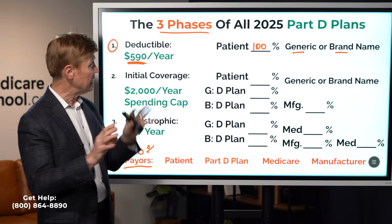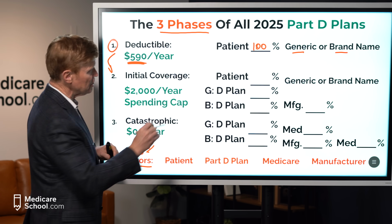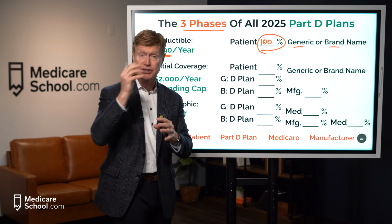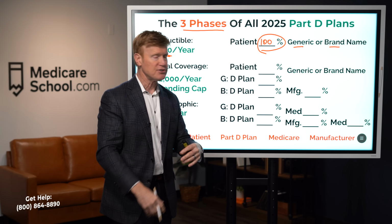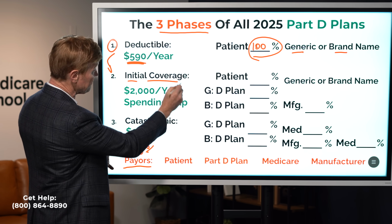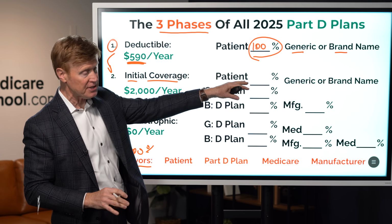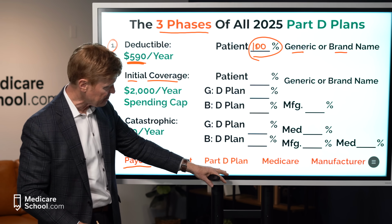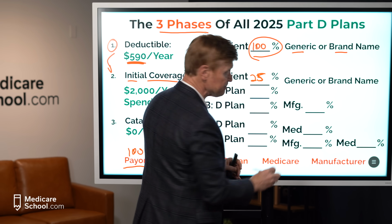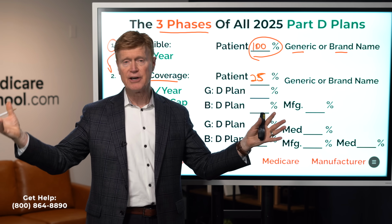But if we do, if we reach that deductible, then what's going to happen is then we go to phase 2. So you are 100% responsible for the cost of medications. Now, of course, those costs are discounted by Medicare, but nonetheless, it's still on you during that phase. Now, once we reach the deductible, if we do, now we're in the initial coverage phase. This phase has been around for years. And in this phase, what happens is you're the patient, whether it's a generic or a brand name, you're responsible for 25% of the cost of medication. So if it's a $100 retail cost, you pay $25. $500 retail cost, you pay $125.